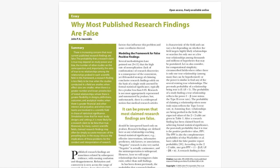So all the hype and excitement around a field could actually be a warning sign that the findings aren't that solid. Yeah, it's kind of crazy, right? Sometimes the quieter areas of research, where there's less pressure, might actually be more reliable. Okay, my mind is officially blown.